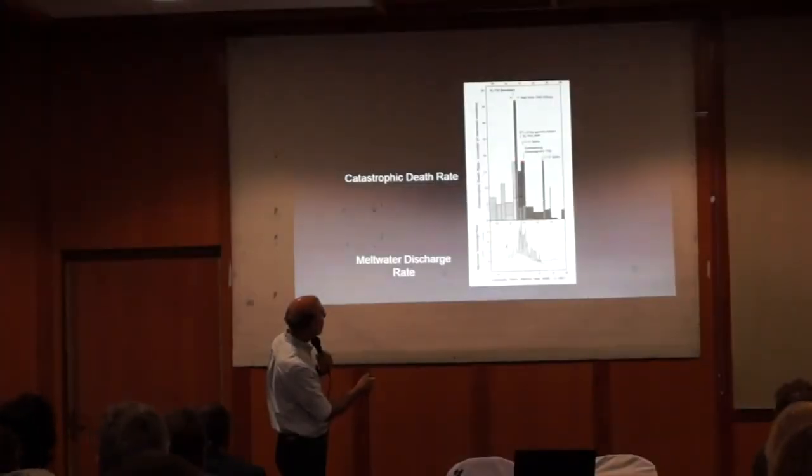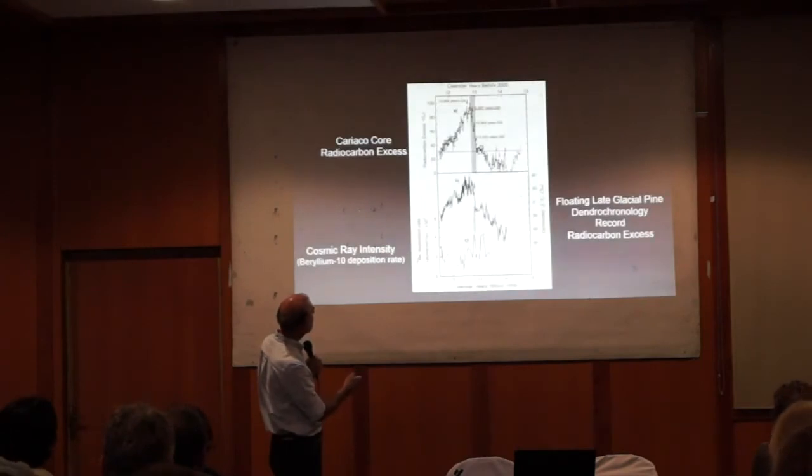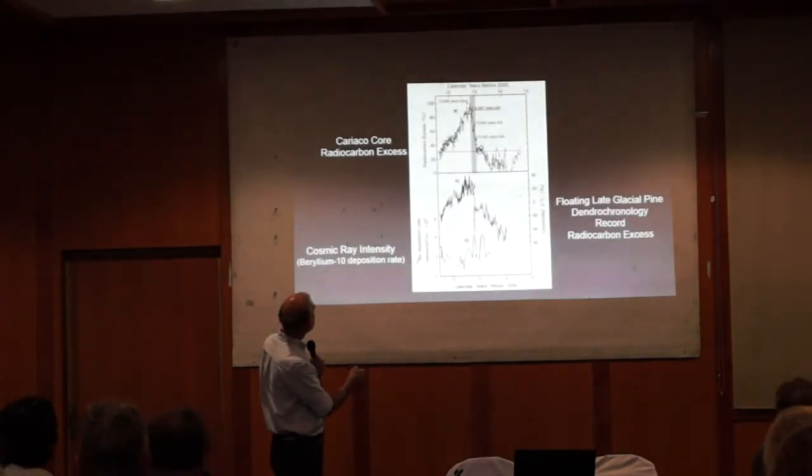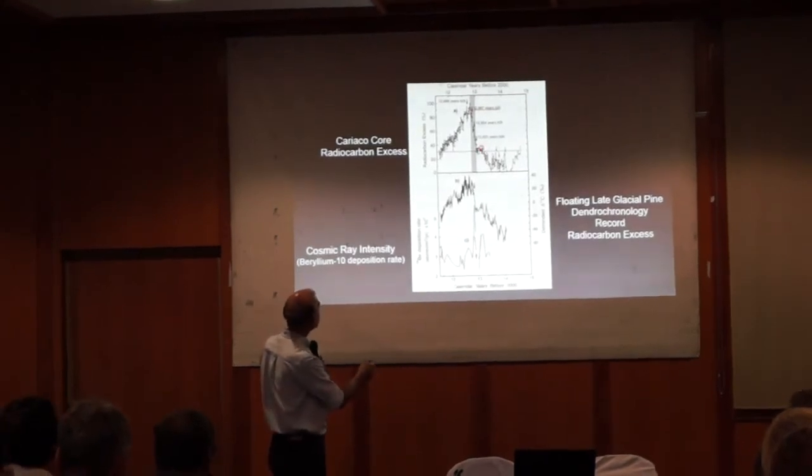You also had a carbon-14 spike here. You had a geomagnetic flip, but not a reversal here. So there was a lot going on at that time. And this shows, again, from the Cariaco Basin, the carbon-14 record. This is a magnification of what was going on. And you see these spurts, periodically, of radiocarbon.